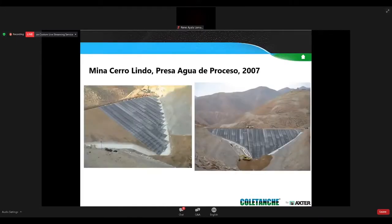Cerro Lindo is an underground water dam which is at 2,000 meters above sea level. We built this project with above 30 meters of length, and this dam has an inclination. BGM was installed directly on the compacted surface of the dam and was anchored to the concrete and also on the base.